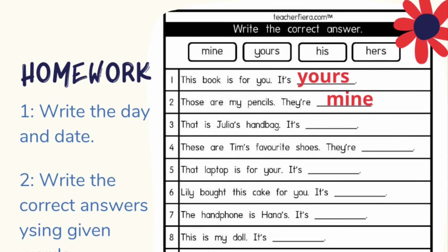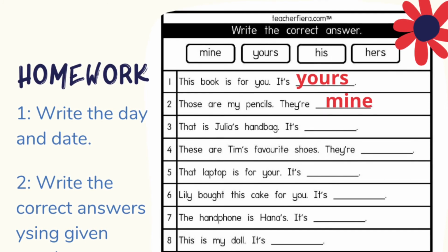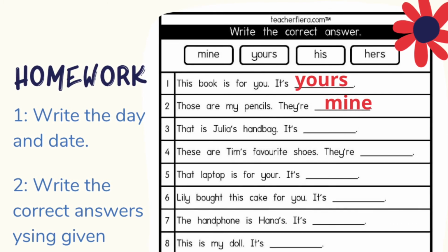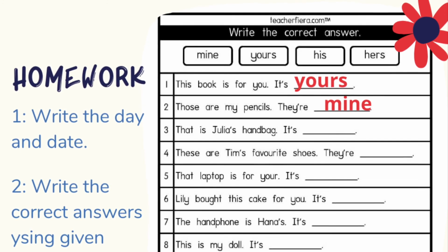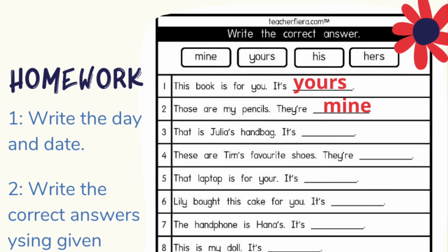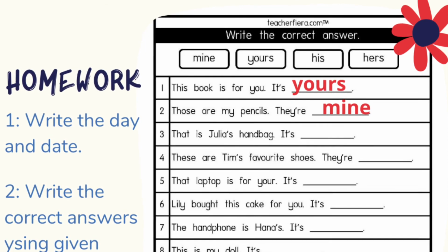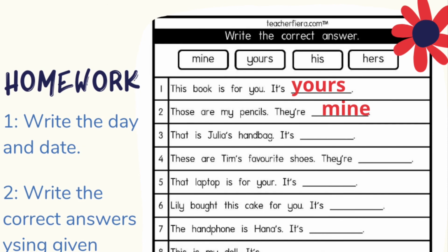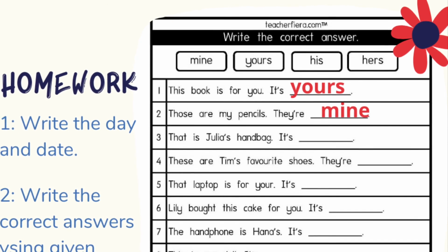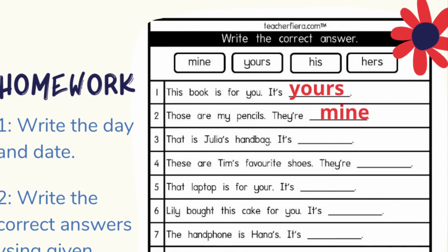Now, for the third one is you have to write the correct answers. Now, let's look number 1. This book is for you. For you. So, you, the possessive pronouns is yours. Good. So, it become it's yours. Now, for number 2, it is the same with number 1. Those are my pencils. Now, my pencils, we can replace it with the possessive pronouns mine. Mine. Okay? So, can you do it? You just need to complete the blanks with 4 answers only. It's whether mine, yours, his, or hers.